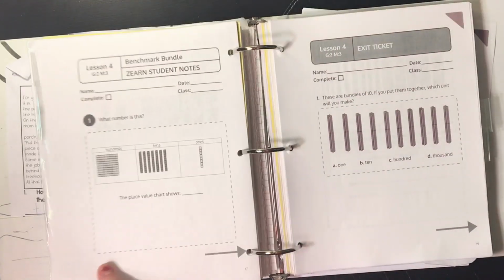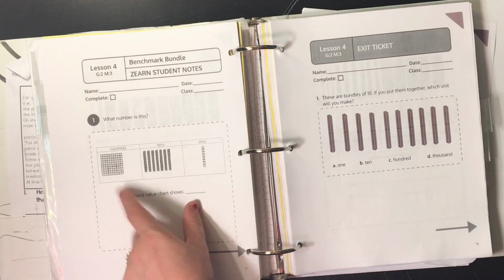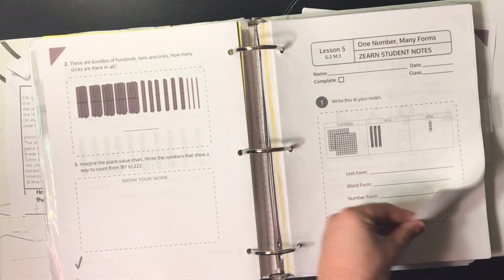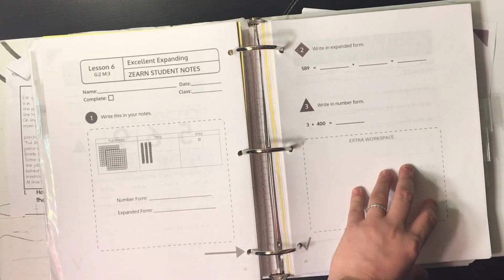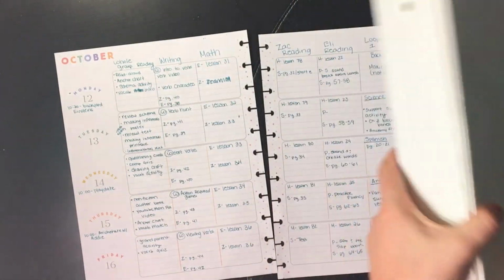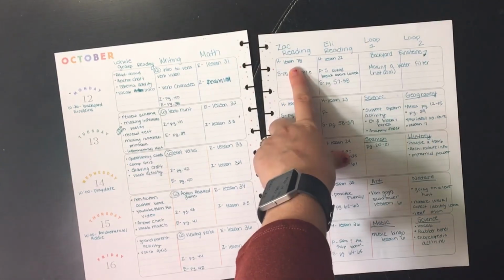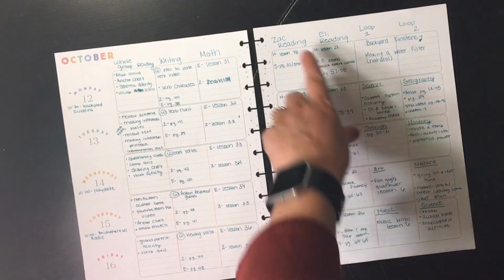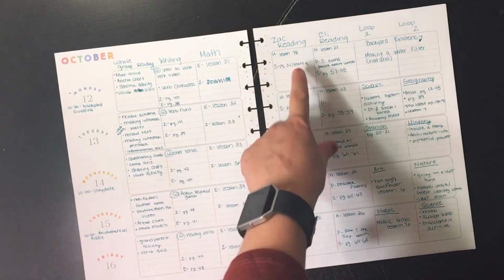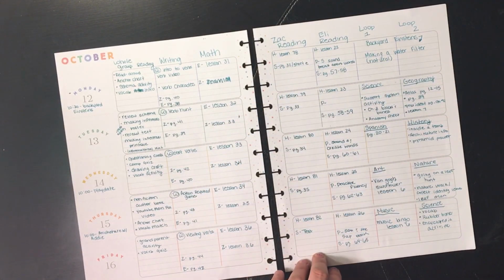Tuesday, he'll do lesson 3, and he is learning about tens and ones and hundreds. Lesson 4 on Wednesday, lesson 5 on Thursday, lesson 6 on Friday. And that is mainly his activities. Minus he does Headsprout as well, but his Headsprout is like reading comprehension. It really is past the phonics.